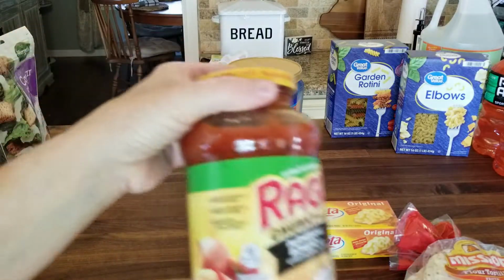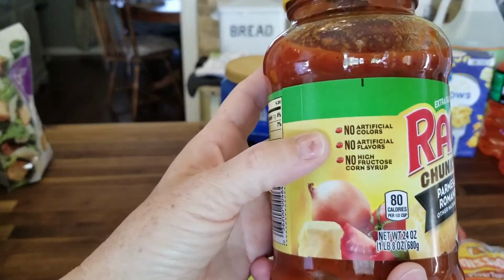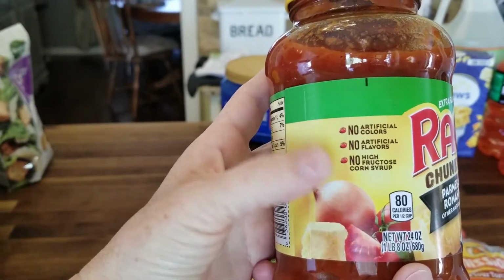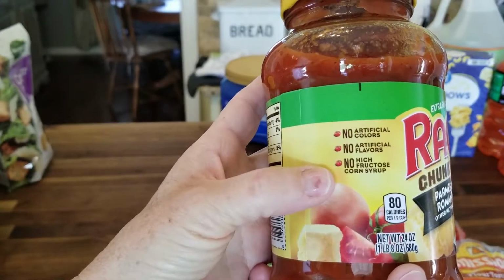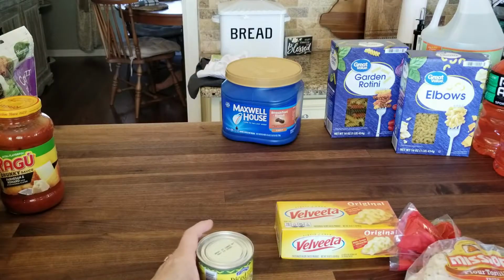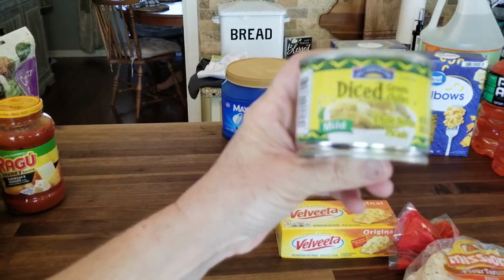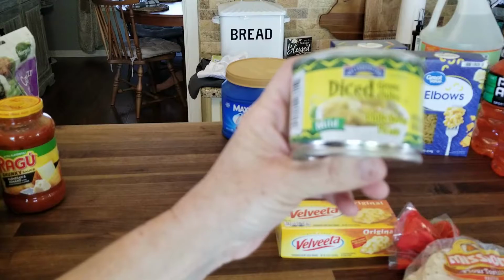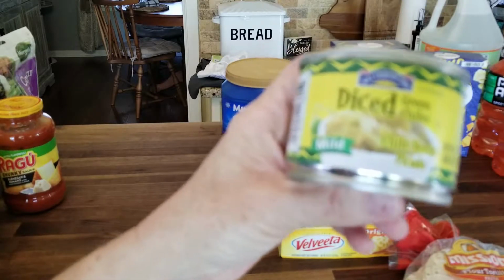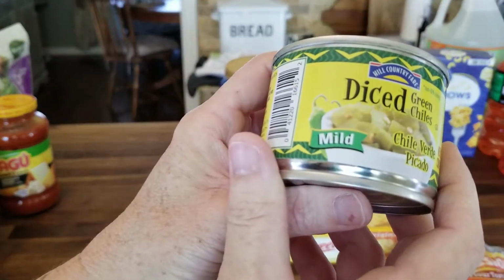I just want to point out too that the ragu brand has no artificial colors, no artificial flavors, and no high fructose corn syrup. So if you're a little intolerant like I am to the high fructose corn syrup, that's good to know. Here are the diced green chilies from H-E-B that I'll be putting in the green chili chicken. My camera is giving me a hard time today. There you go.